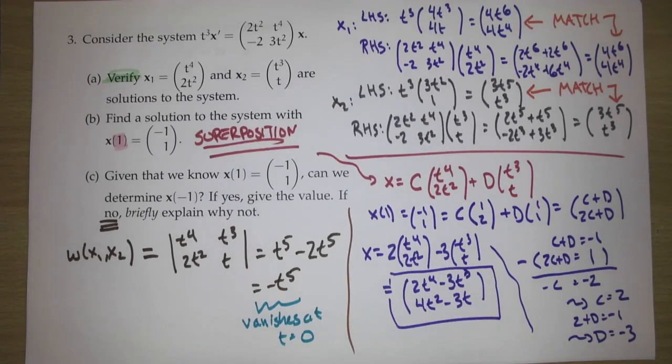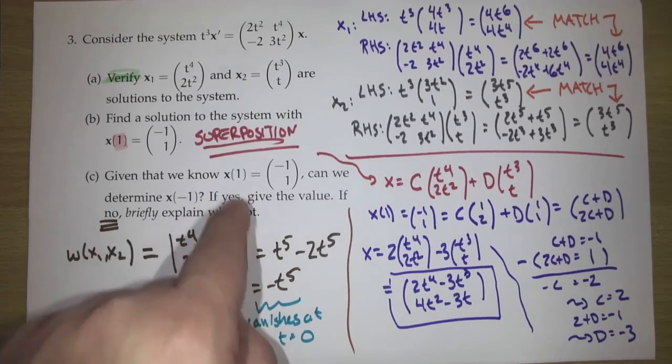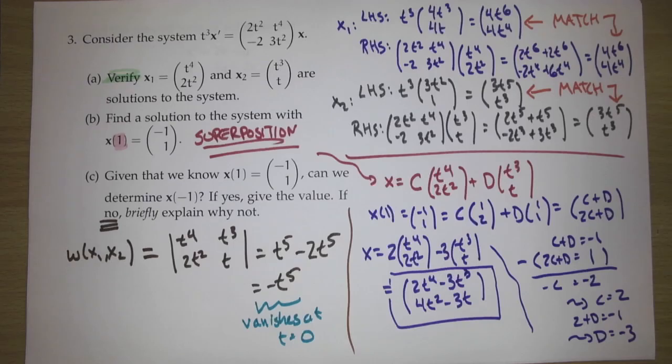How would you know if it's above t or below t where it's undefined? Well, the point here is that as long as the Wronskian is non-zero, you're good to go. You've got uniqueness. That's the punchline of the Wronskian. And so we know we started at 1. So we say, okay, we know where we're starting. We're starting at 1. So as long as I stay away from 0, life is good. The problem is, to go from 1 to -1, it's hard to avoid 0. You kind of have to pass by.